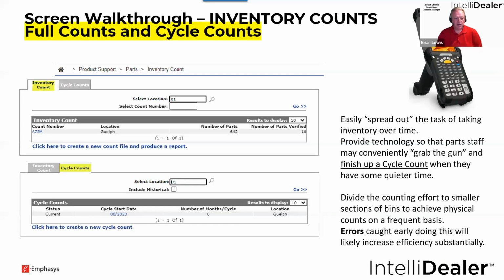But cycle counts are saying every so often I want to choose a chunk of my parts inventory and count this many of those parts. You choose a date and an iteration, every so many months, that you want to do that cycle count. So the system allows you to set up those inventory counts and cycle counts on a cadence that makes sense for your dealership.